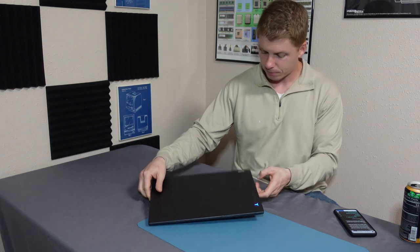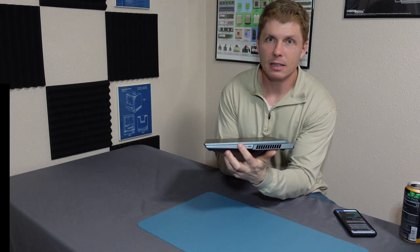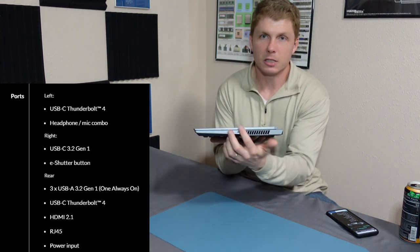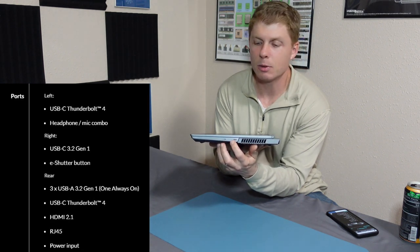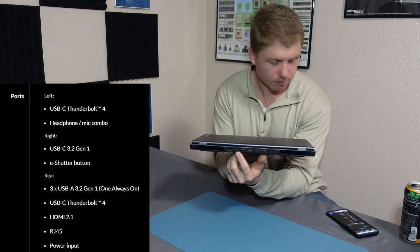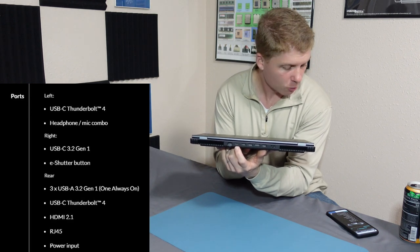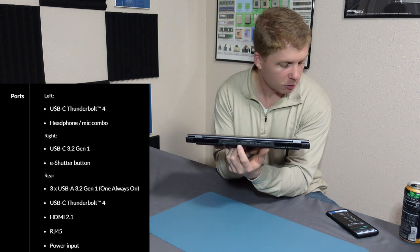It's not unbearable. And then port selection. On the left side, you have the camera shutter switch, so you can kill the camera. It has USB Type-C, that's 3.2 Gen 1, on the left side. Then moving around on the back, you've got your RJ45. Then this is just Type-C, 3.1 Gen 1 again. The USB here, Type-A, that's 3.2 Gen 1.